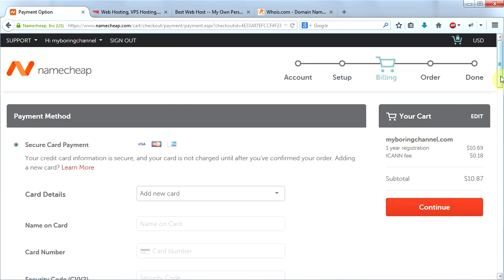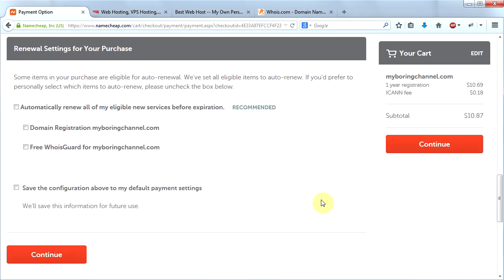Now, this page will appear. Go ahead and fill out all your payment information. At the very bottom, it asks you if you want to set these settings for automatic renewal. So if you check this box, your domain name and your privacy protection will renew automatically. I'm going to go ahead and uncheck that box because I like to do things myself and keep track of things. And then, when that's all finished, click Continue.